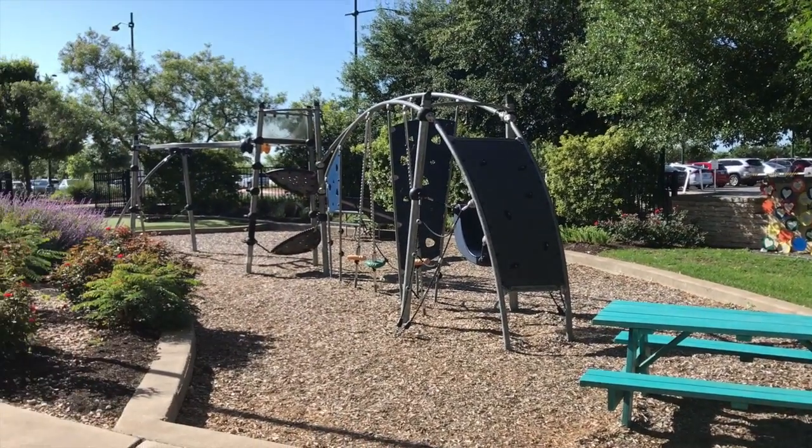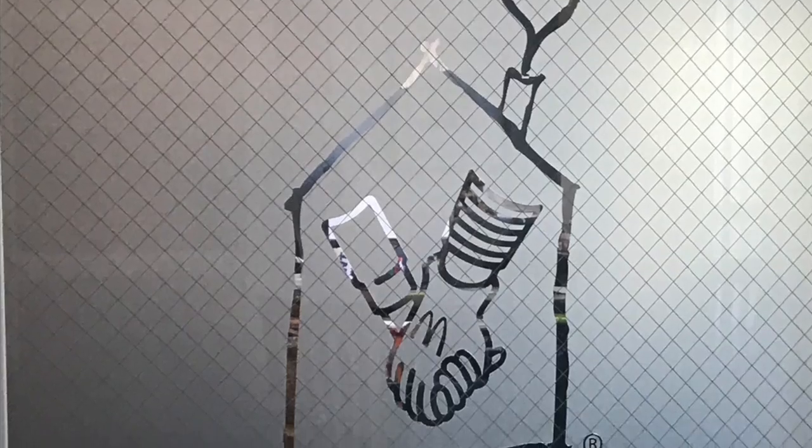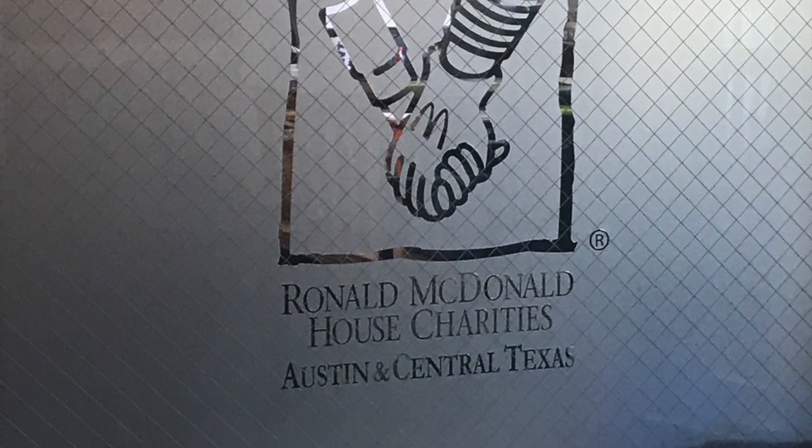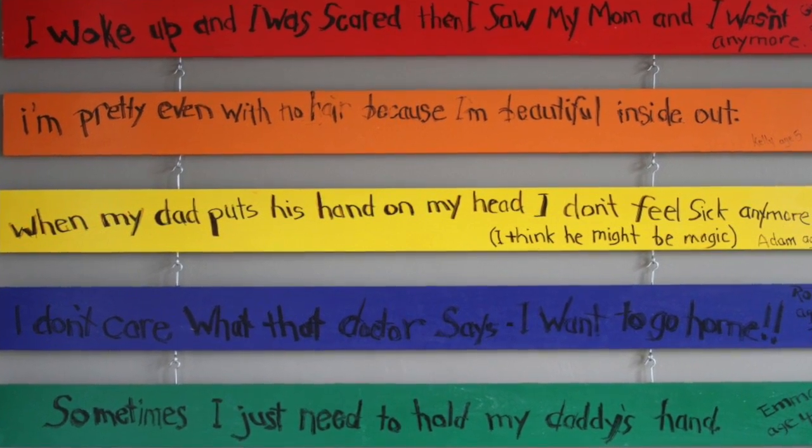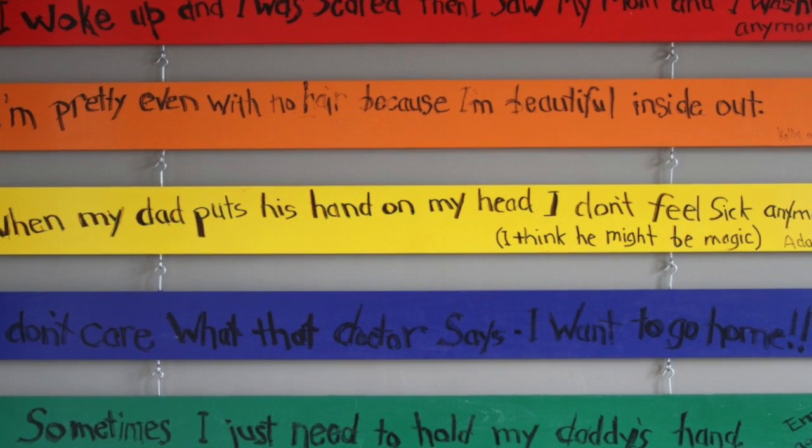When we think of Ronald McDonald, we think of the colorful clown associated with McDonald's. Instead of thinking of the clown, we want people to think about the incredible organization that gives its heart and soul to families. Today we had the opportunity of visiting with the CEO, Carolyn Schwartz. Let's hear what she has to say.